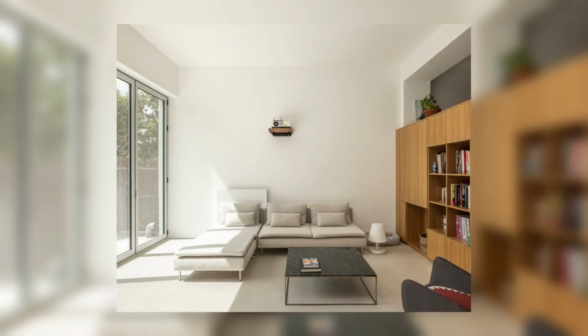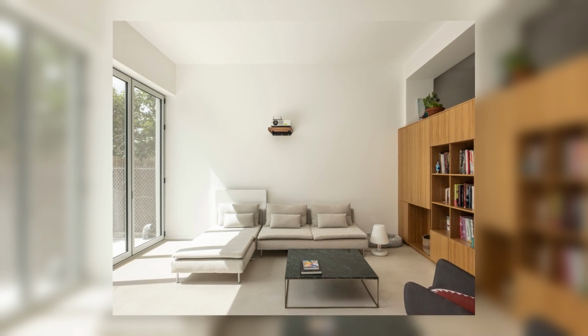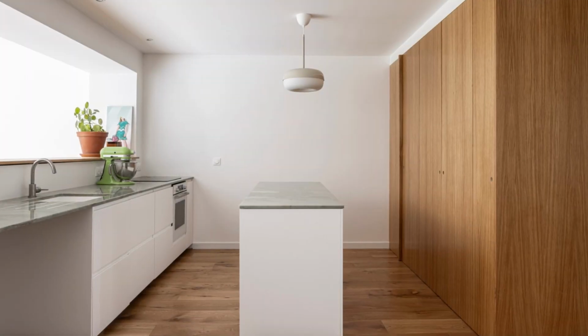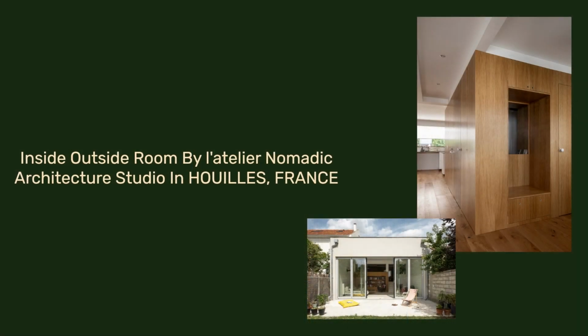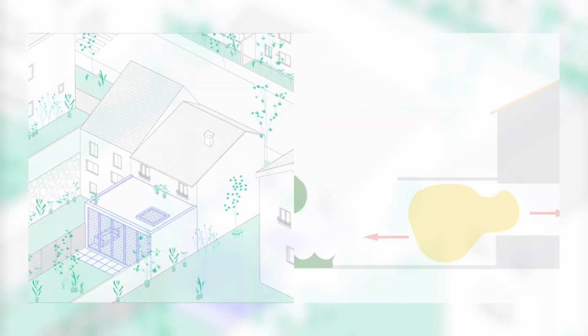With an entire window facade, able to open and close completely, the relation between the interior and exterior became evident and real, leaving behind the old situation of a small staircase and door that connected both spaces.